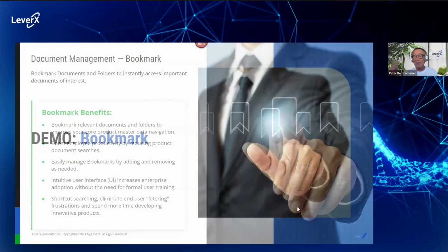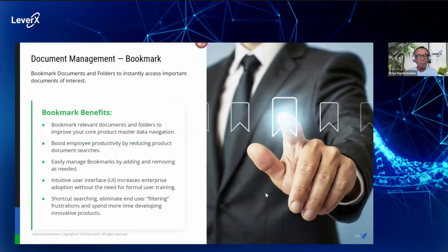I wish I had this when I was a project manager. Bookmarks, they're relevant, no problem. You'll find something on a search, and then you say, well, I don't need it today, but I might need it a week or two from now because I'm not on that phase of the project yet. Bookmark it, it's available, and you can get to it later. It boosts your productivity because people don't have to go research for something. You just bookmark it and it's there.